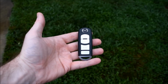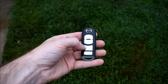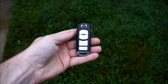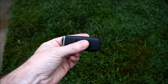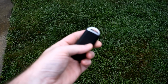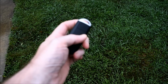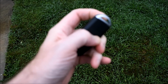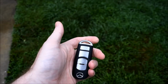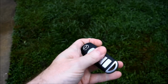So here's the key fob. As you can see, it's got lock, unlock, open and close the back, and then your panic. There is an actual key that I can't do with one hand. If you slide this over like so, no, can't do it in one hand. This will pop out an actual key, so if your battery on this dies, you can still start it.